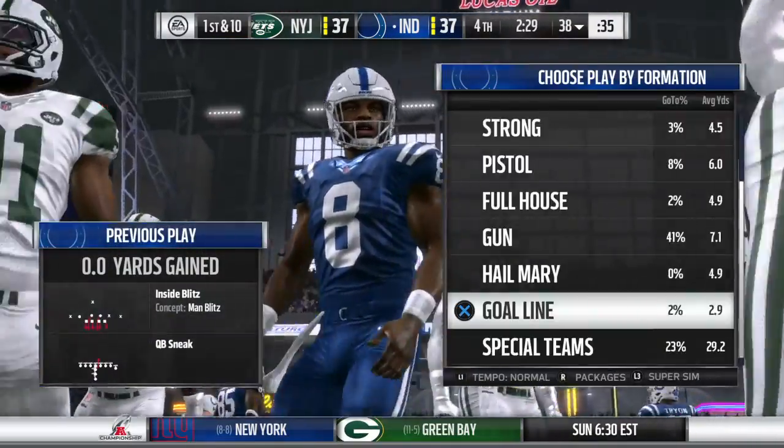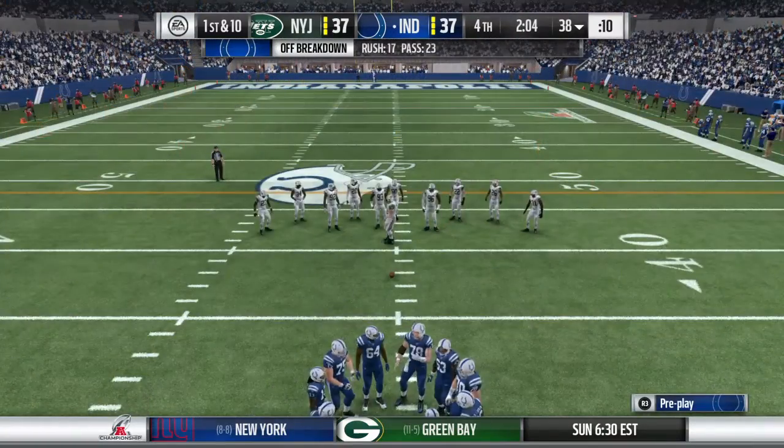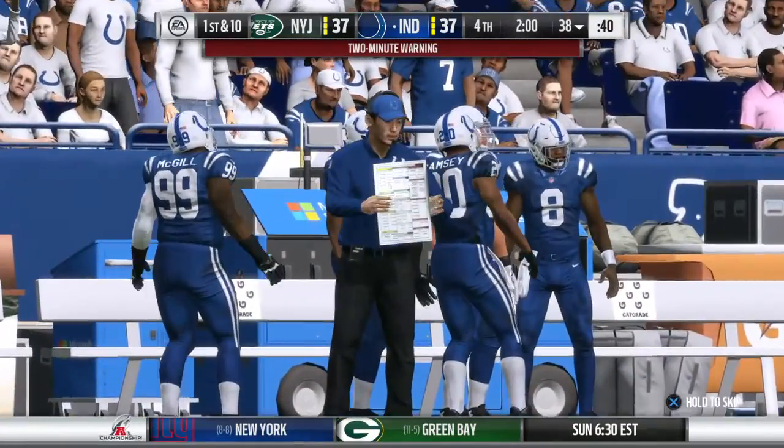A little bit of an element of surprise there. Third and inches, and they go quarterback sneak. I still feel like this is a play that often is reserved for fourth down. They'll put two receivers left, two to the right.